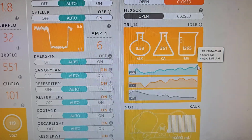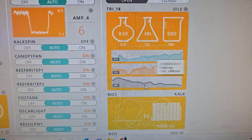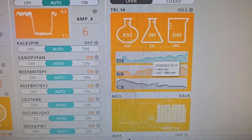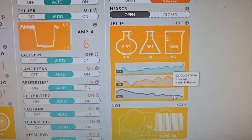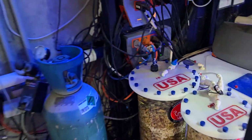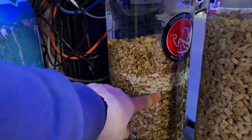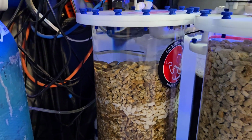And coming down here, the only thing that's a little low is my magnesium, but that's been gradually coming down over the last week or so, indicating that I need to either dose more or add some more chips to my calcium reactor. And you can see that the calcium reactor is a little low. I got to top that off. And these are the mag chips down here that need to be replenished, and of course adding a little bit more to it would help as well.